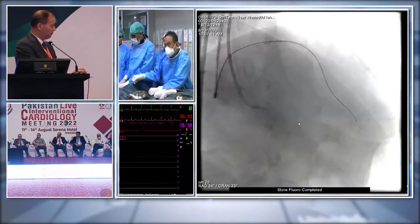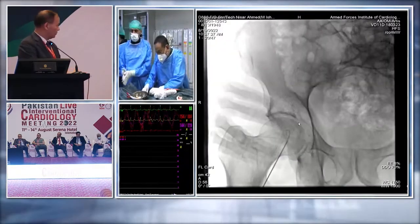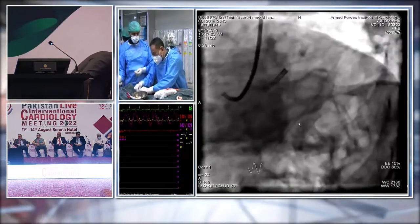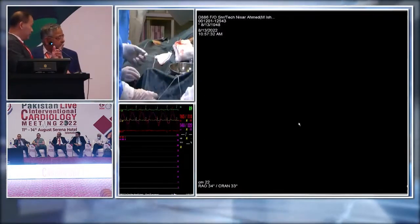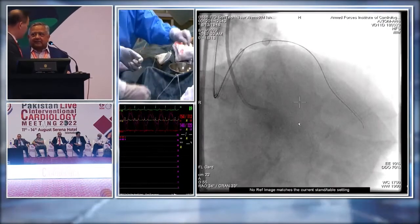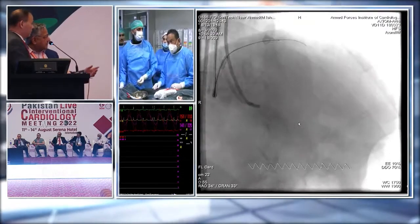Okay, prepping balloon, please. 2.5? Yeah, 2.5 is fine. 2.5, please. So the wire went down. I didn't want to push the wire too low, but in this case, the Finecross couldn't cross. So we are going to trap this wire with a balloon, and we're going to use a small balloon to try to open up before we change.